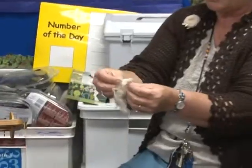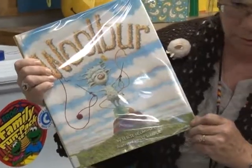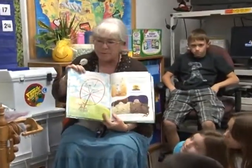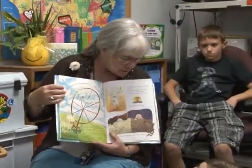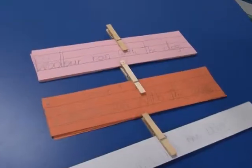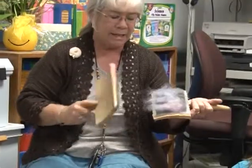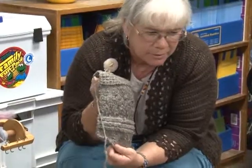And I also this morning read them a book about Wilbur, who's a bit of a free spirit, and this takes them from the wool to the fabric. And the kids got in groups and worked on sequencing the steps that he went through, which is another lesson we've been working on. And now I'm going to demonstrate using the spinning wheel and show the kids how you spin wool into yarn.